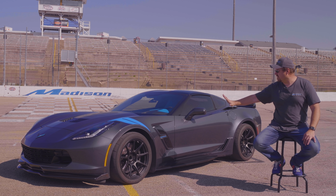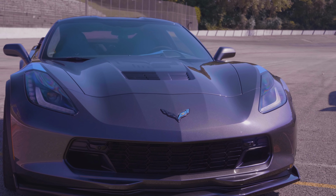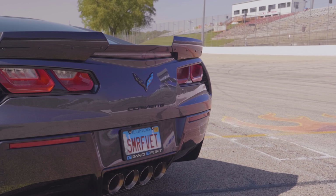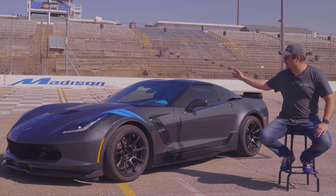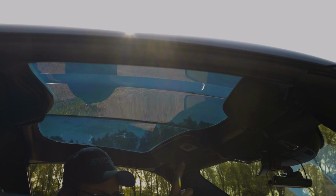And other than that, there's a cross pipe in it, which makes it sound nice and loud. Stage 2 spoiler in front, stage 2 out the back. Other than that, it's pretty much stock. We've got a glass roof in it now. I also have the standard roof that comes with it as well, so we've got the dual roof package.